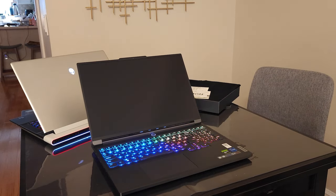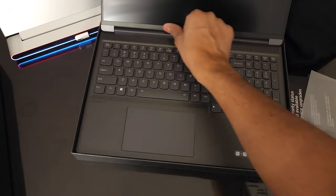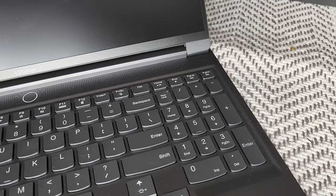Other than that, the keyboard deck has the same look. You can see Legion is still pretty vested in their keypad on the side. Some of you might really like it. But for me, I haven't found many use cases for it so far. I'm more down for function over aesthetics.